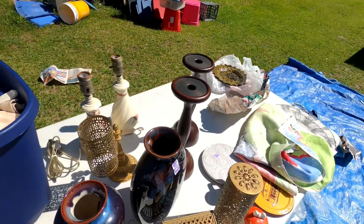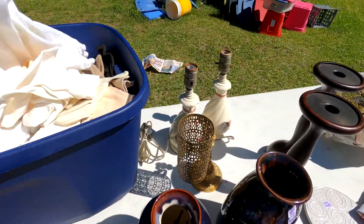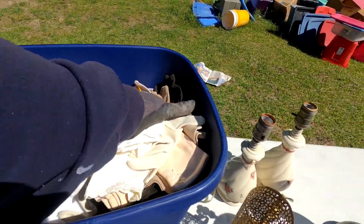Sorry, the wind's starting to blow out here and it's gonna start blowing my trash across my yard. So I'm gonna be careful when I get the stuff out of there.